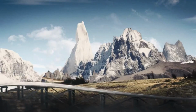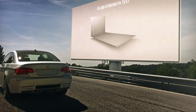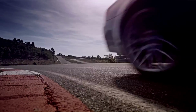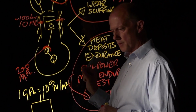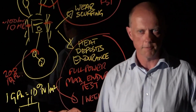So it's more than just responding to temperature, but responding to pressure as well. It uses particular valve train technology that we've selected, which is one of the most severe, and we look at the exact amount of metal-metal contact occurring under several conditions of load and temperature. We compare Edge against competitor products, and we find that Edge provides the lowest metal-metal contact of the oils we've tested. But when you get down to the microscopic level of these contacts, it's got a tremendous ability to resist pressures that would cut you and I right in half.